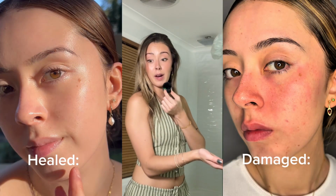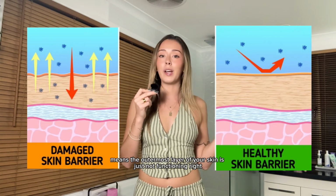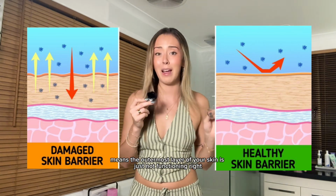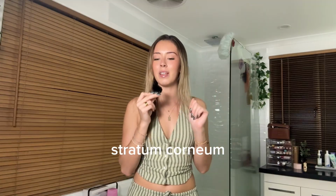A damaged skin barrier versus a healed skin barrier. A damaged skin barrier means the outermost layer of your skin is just not functioning right. She's throwing a hissy fit, she's getting irritated, sensitive, and all the other burks. It's called your stratum corneum. I definitely said that wrong, but I'm gonna put it here.